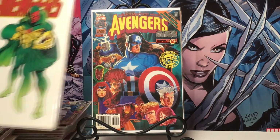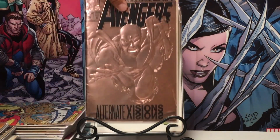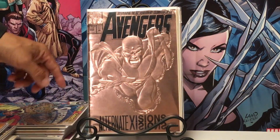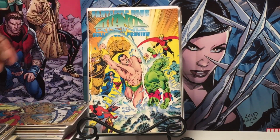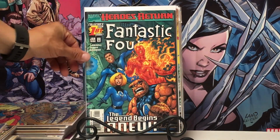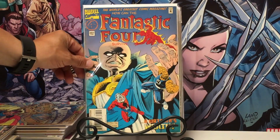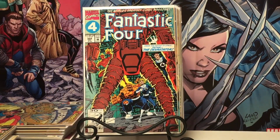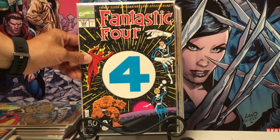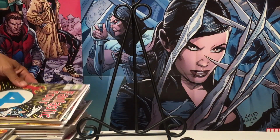Avengers number 402, Avengers 367, Avengers 360. That has quite a few ticks on it, also on the chromium cover. Fantastic Four, Atlantis Rising Collector's Preview. Fantastic Four number 1 from 1998. FF number 397, number 359, 358. So, you know, Fantastic Four is becoming popular again.